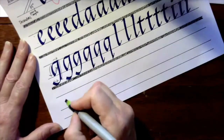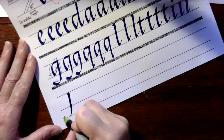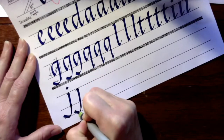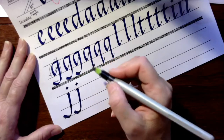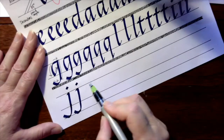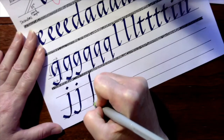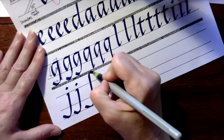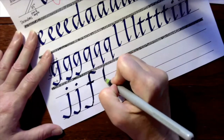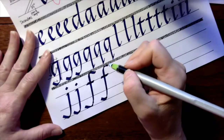And then J. Now J goes down, so it's going to start like an I, and then it's going to go all the way down to the bottom line, and you come from the other side, put a little dot on it. Now, the only letter that is both an ascender and a descender, but also keeps in the meat of this, is the F. So the F is going to go all the way down the bottom and the top, and it crosses right on the line. So it's a really big letter. F. It goes both from the bottom and the top.